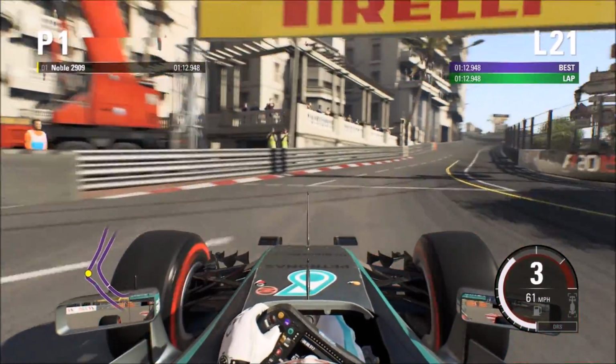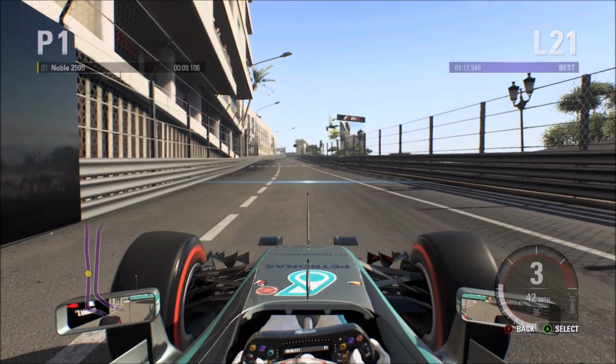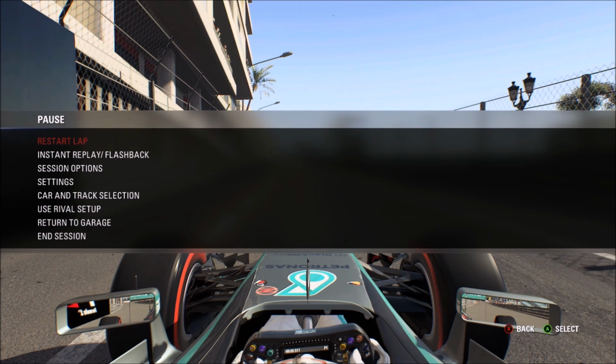As you can see, we've done quite a number of laps around here, but I was so thirsty to get into the 12s and do it cleanly as well by not taking any of the corner cutting opportunities. But that is a lap and setup for the Monaco street circuit here.